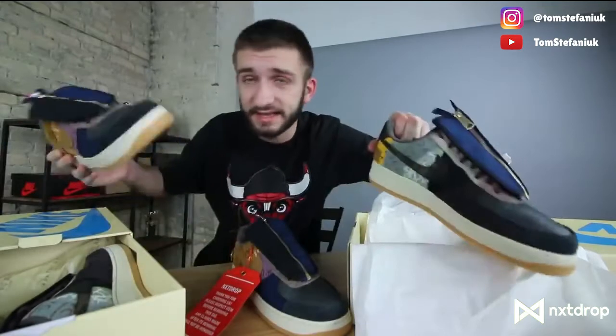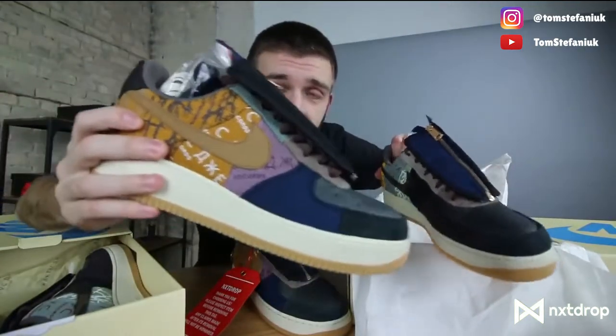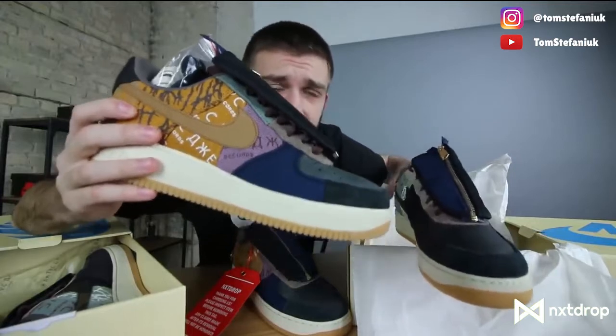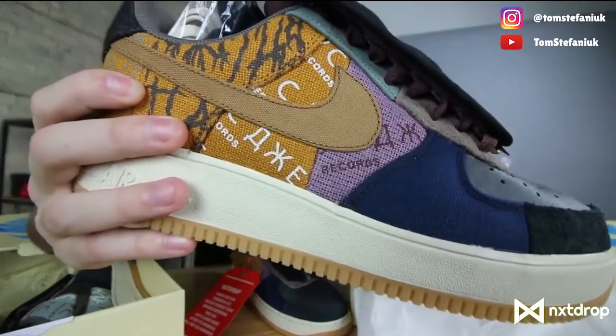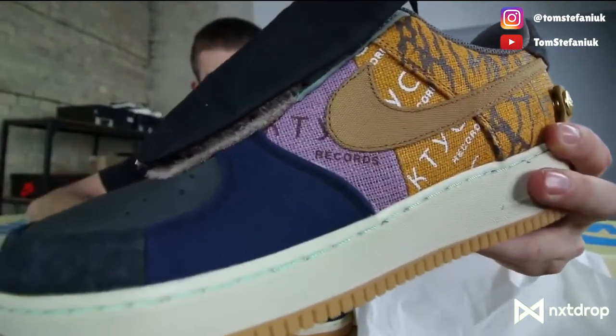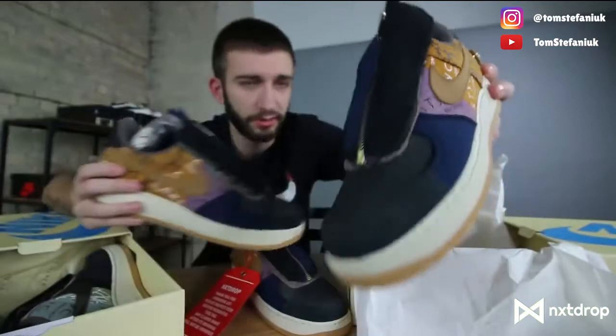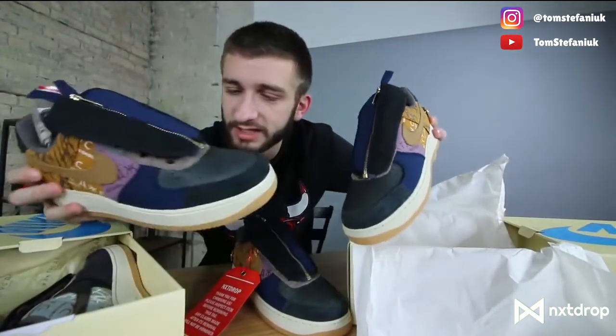The one difference is that the size 11 has no stitching on the midsole, which we talked about. I got some factory defect B grade in my shoe, look at that. There's absolutely no stitching on the midsole, and then this one has the stitching on the midsole that we're supposed to have. So the one from Next is actually more legit than the one straight from the retail boutique.